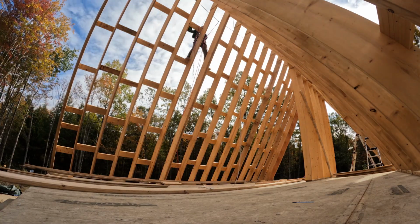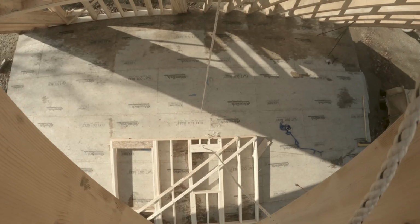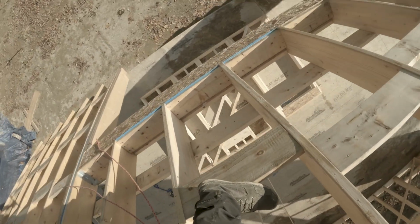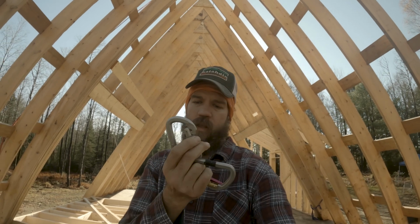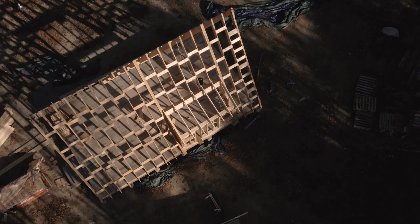Looking back, I don't know if any of this would have been possible without my climbing skills. Those skills have kept me safe through close calls, reminding me how important it is to prioritize safety and be prepared for the unexpected. Climbing has taught me more than just technique. It's helped me stay calm and adapt when things don't go as planned. With every challenge, I've learned more about what it takes to bring this vision to life.